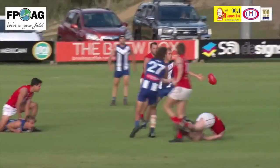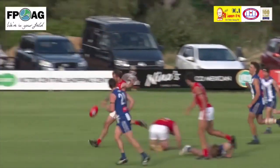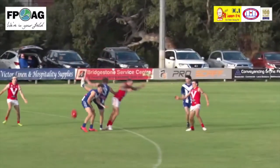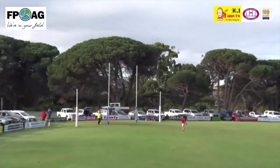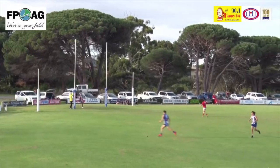Gets up again. Here's another chance for Victor to get the ball further down the ground, but they can't. Ball gets away from. Here's a chance now for Strathalbyn. The player down there runs into the open goal and is well offline, a minor score only.